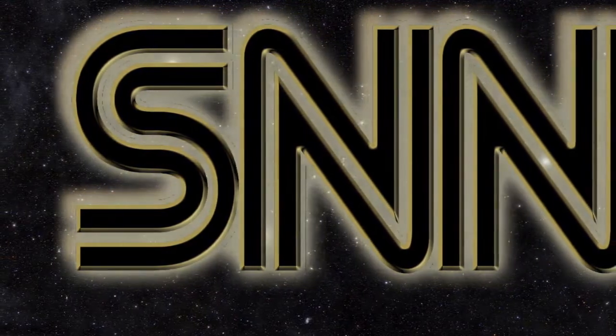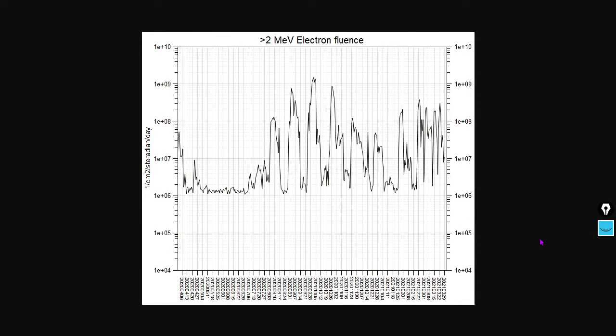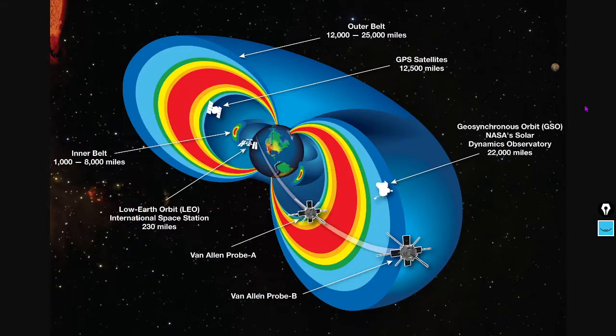Let's get back to your regularly scheduled data. Here is the 1-year chart of the greater than 2 mega-electron-volt electron fluence, otherwise known as the electron flux, measured by the GOES 16. Here's a 3-day chart of it. We're in a nominal range here, a relatively normal range of electron flux over the past 3 days. Here's the forecast model. The green squares are the forecast. The yellow diamonds are the observation. No argument with the forecast there.